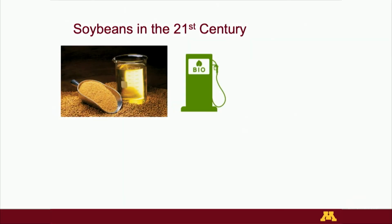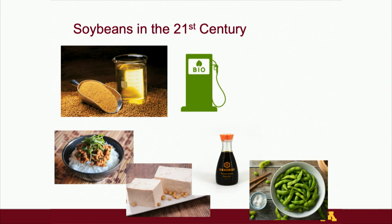Okay, so first off, I want to acknowledge where soybeans are in the 21st century. Soybeans are predominantly used for their meal and for their oil, turned into meal mostly for monogastric livestock feed. The oil is also used, of course, in a lot of vegetable oil applications, frying applications, and it can also be turned into transportation fuel for biodiesel. Soybeans have also, for a long time, been used in a lot of traditional food products.